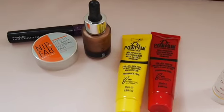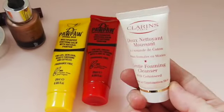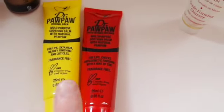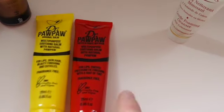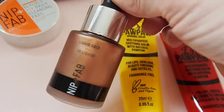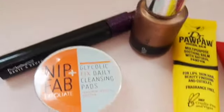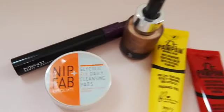So because it's a family holiday and we're going to relax, I'm taking very little in the way of makeup. I'm going to take my Clarins cleanser, and then I'm going to take my 2 Dr. Pawpaw products. This basically acts as a face cream, and I can use it in my hair and on my lips. And this is a tinted one, which I could just use as lipstick or blusher. I'm taking my Nip and Fab bronzer with me just to give me a little bit of a glow. And then these Nip and Fab cleansing pads and mascara.